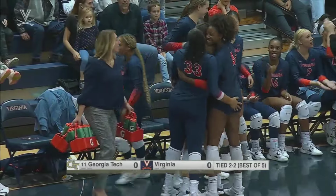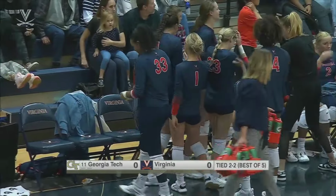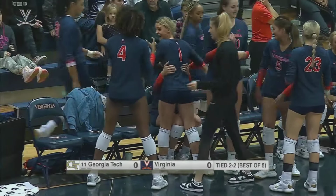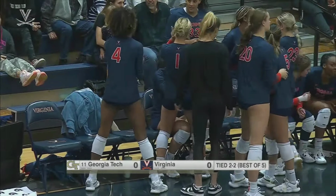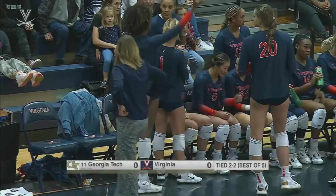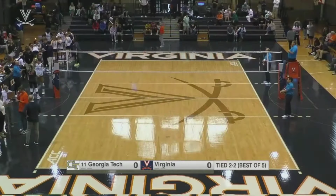Both teams convene in between sets. We have 3 minutes until we step back onto the hardwood, and then we ponder about how fun this match would be if Virginia got history tonight, or can Georgia Tech avoid it? We'll see in just a moment on the ACC Network Extra.